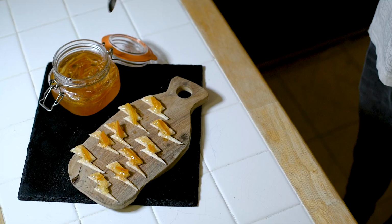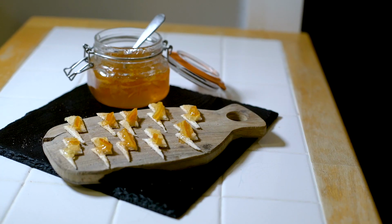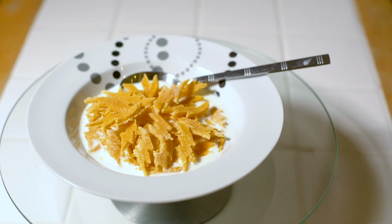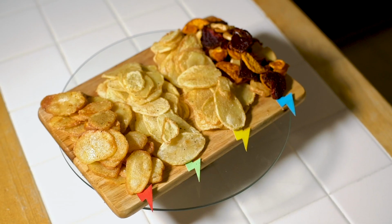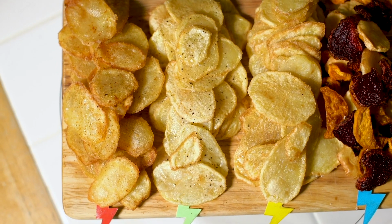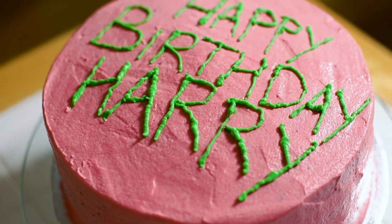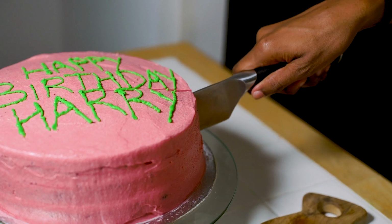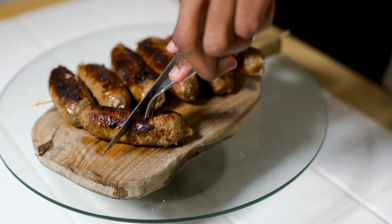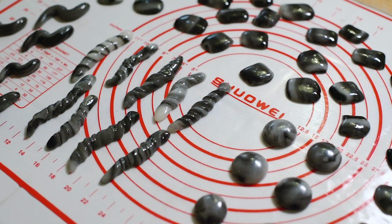And in episode 13, we made homemade marmalade. Episode 14 was for homemade cornflakes, lightning bolt of course. And in episode 15, we made homemade crisps inspired by our Hogwarts houses. Episode 16 was Harry's famous birthday cake. Happy birthday. In episode 17, we made homemade sausages. Episode 18 was mint humbugs.